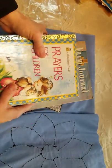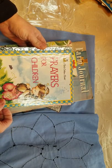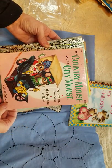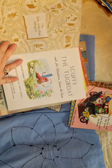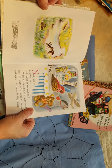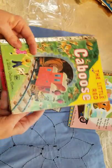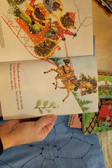I went a little nuts on little golden books, but they had a ton of them. A ton of little golden books. So I got Prayers for Children, and some of these will go on the Etsy too. I hope you don't have a glare. Country Mouse and the City Mouse. Scuffy the Tugboat. And they're in good condition. And this one, what's the copyright? 1950, no, excuse me, renewed 74. So this is 74. What's this one? 80. So some of these are a little newer. Jingle Bells. This one is 64.